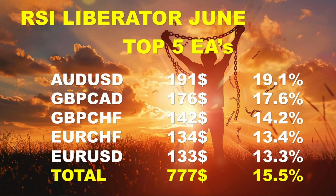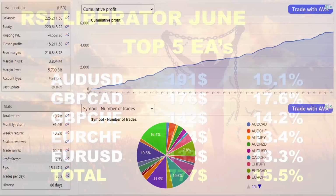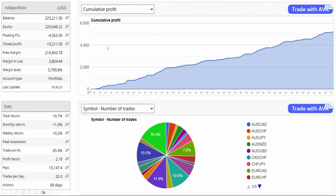So very high returns for the month of June here for that RSI Liberator, $777 or 15.5% for the top 5 EAs. Very, very strong results for this one. We can see that what we have done actually looks to be working quite nicely. The entire portfolio you can find in here again, running on demo accounts, and all the best stuff is actually going on our live, and it's also going onto our PAMM accounts.